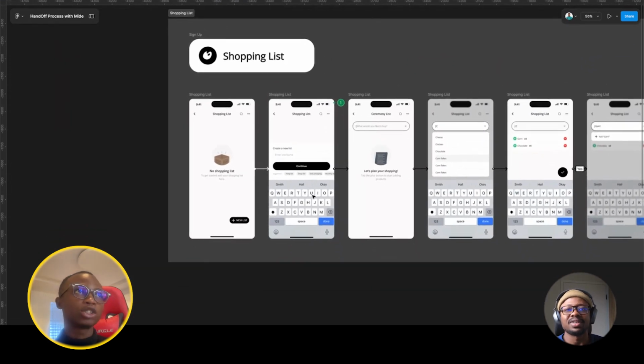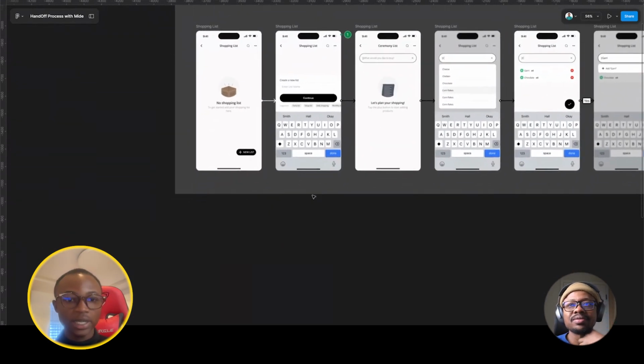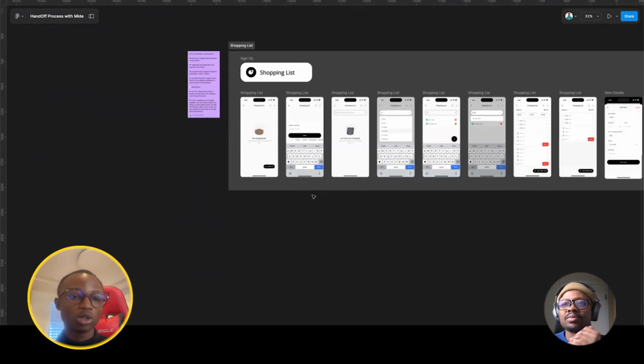So I'd advise that you know what works for your dev, right? It is pretty much important that you know what works for your dev.